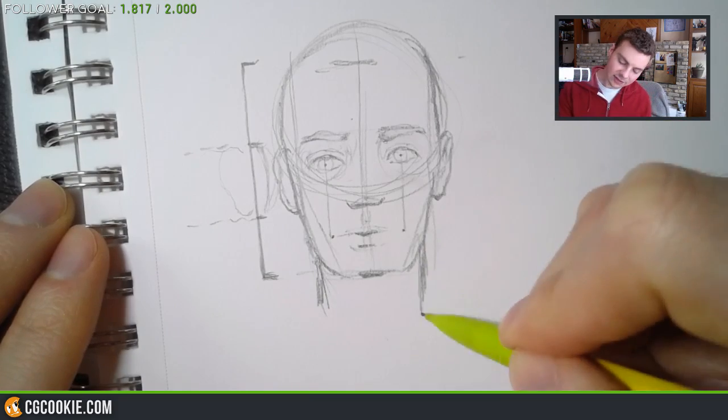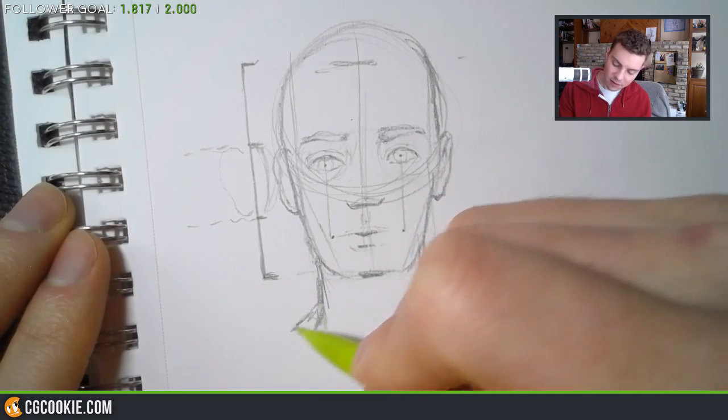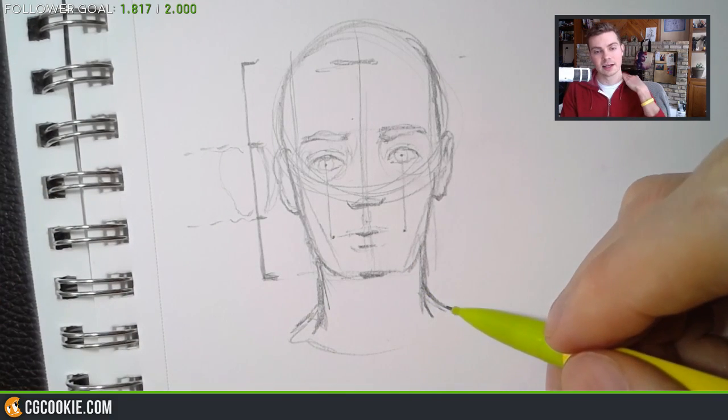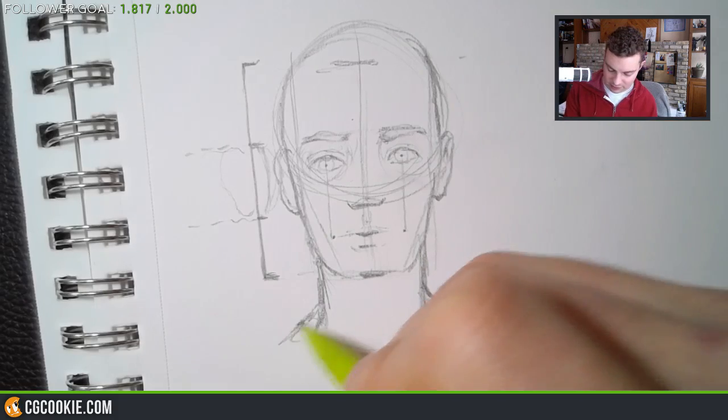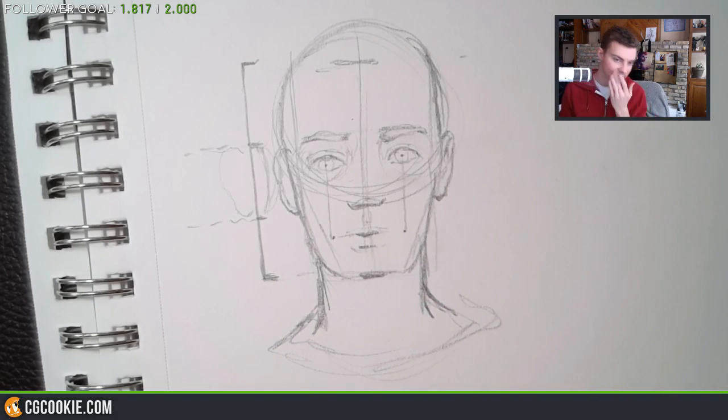The neck is usually thicker than you might think. And that's where the traps, or the muscles that connect your neck to the top of the torso, align. So it looks something like this.